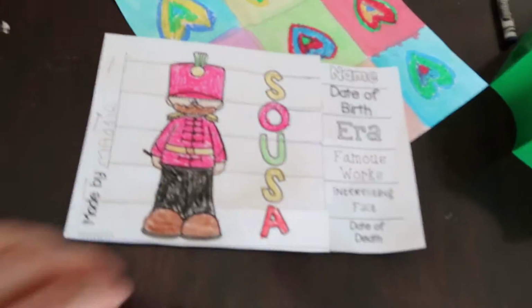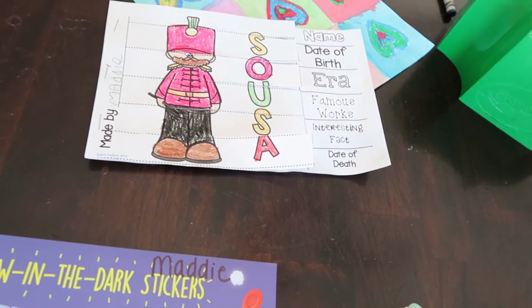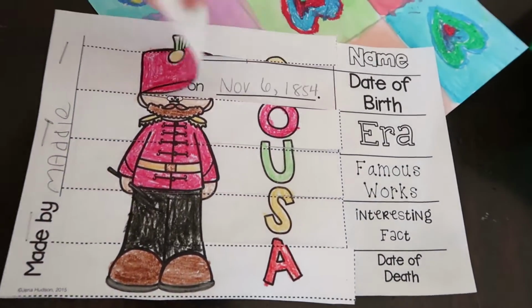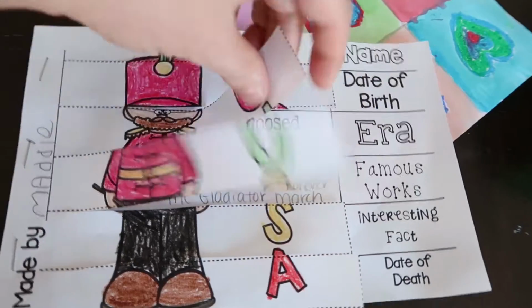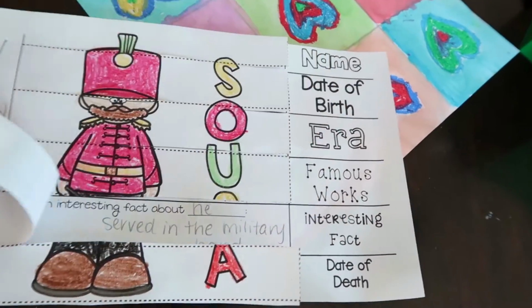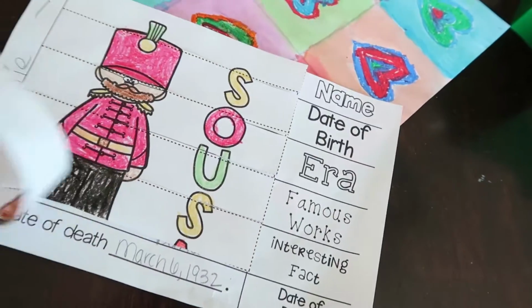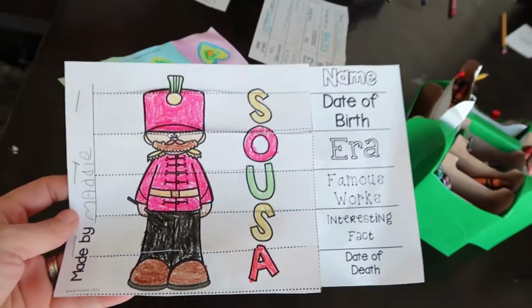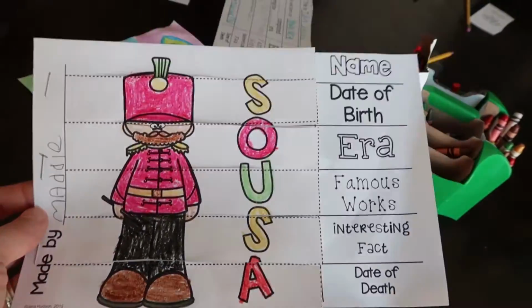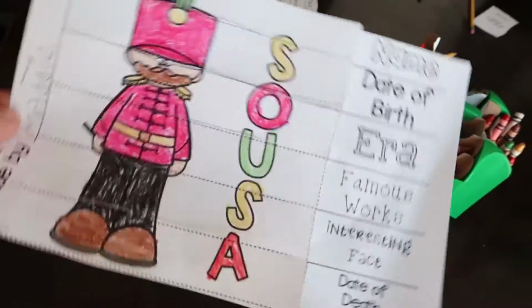This is what they look like after we put them all together, and as you can see, you could just peel back each of these that we cut out, and you can see all of the little facts about them. The kids like collecting them. So this was a fun free resource off of Teachers Pay Teachers if you were looking for something to do with music.